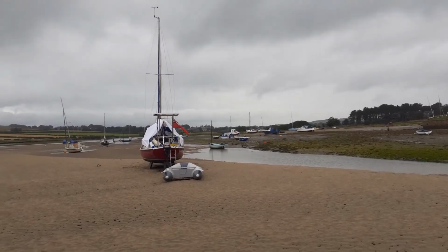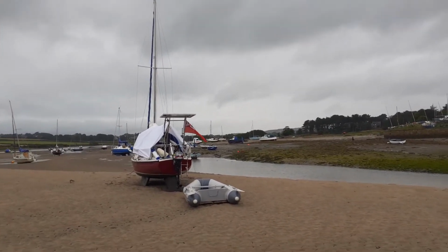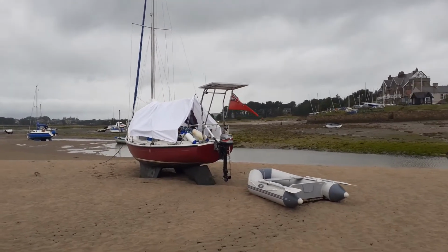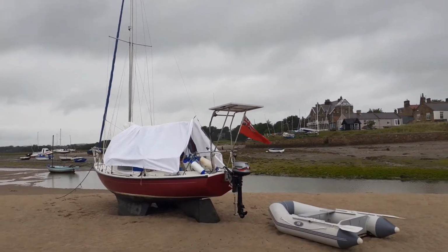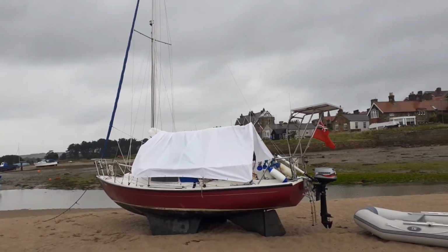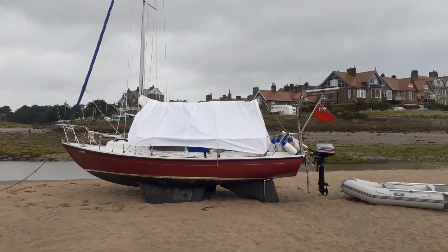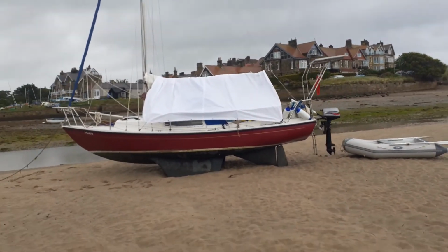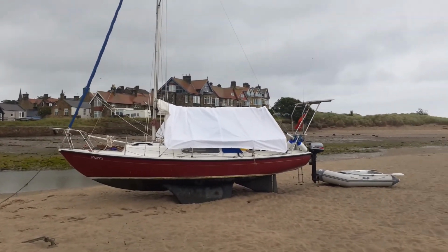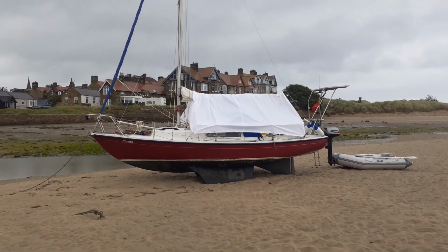So here's Moira, nice and level, dried out on the sand here. When I came in yesterday I was half in and half out of the channel on the right there, so I'd canted over about 20 degrees, which is awkward for cooking and things, but I slept well. There we are, boom tent up, and very comfortable there on the sand.